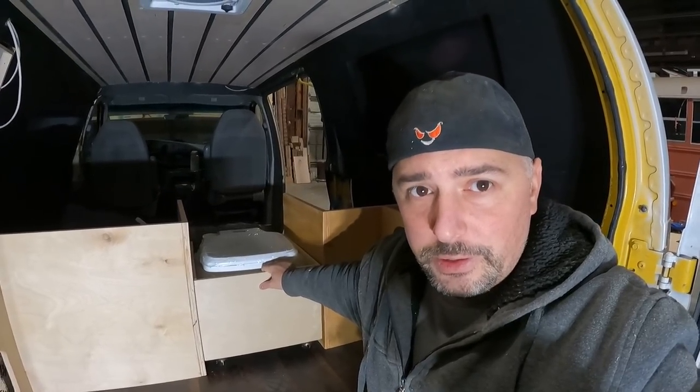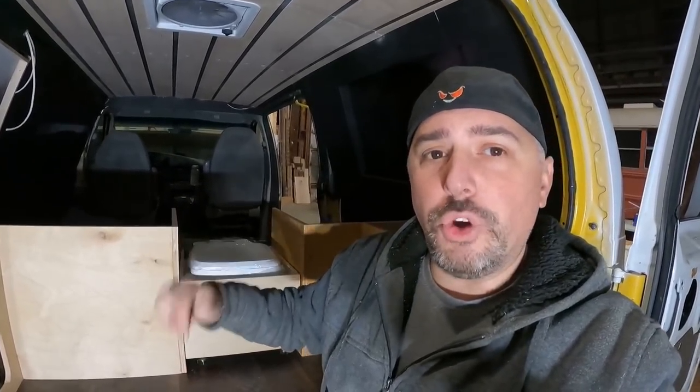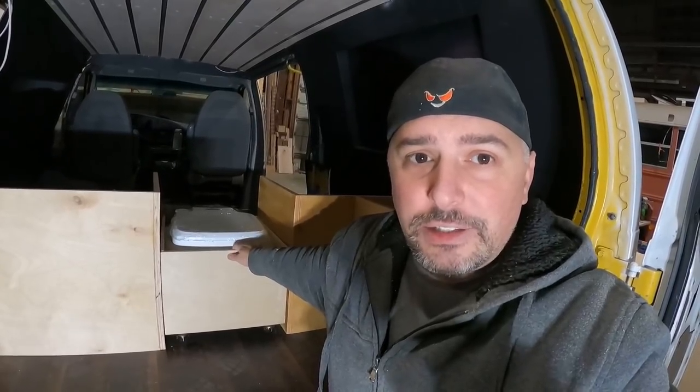What's really cool is I left this open right here. So if you are inside your front area and you need to access your back area, but you don't want to get out of your van and come into the back, you can just move this out of the way and you can access the back.